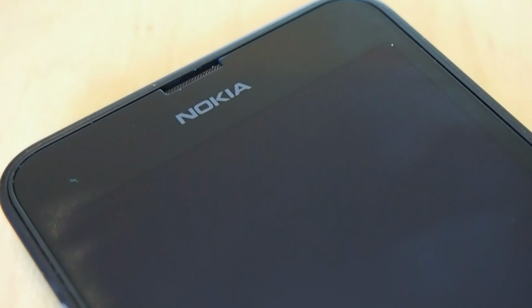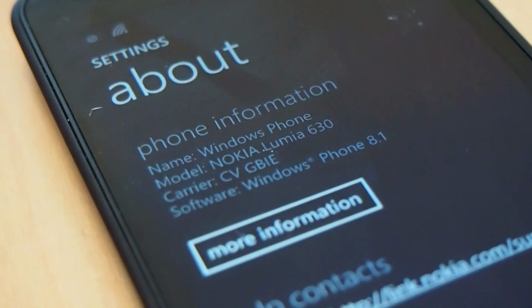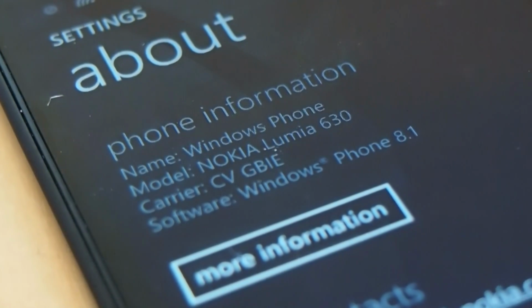Today I will be reviewing the Nokia Lumia 630. The Lumia 630 is one of the budget handsets of Nokia's new Windows Phone 8.1 devices. Being the latest in Nokia's new range of Lumia phones, it runs the latest Windows Phone 8.1.